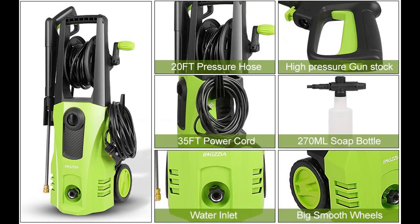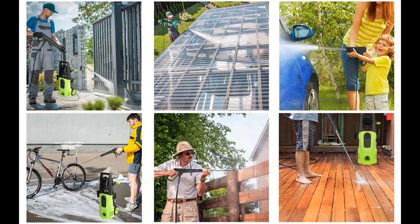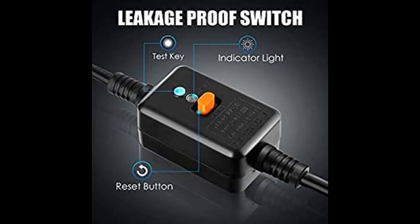Powerful 1800 watt motor generates up to 3500 psi, perfect for siding, decks, cement, pavement, pools, outdoor furniture, cars, trucks, RVs, ATVs and more. The electric power washer has 4 nozzles, perfect for all kinds of cleaning situations.